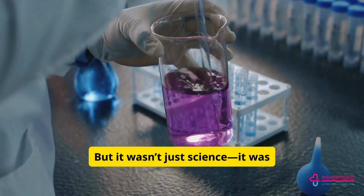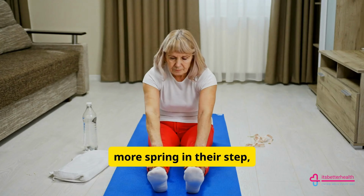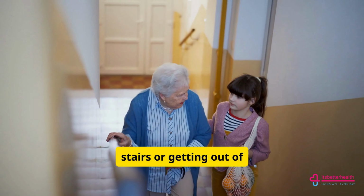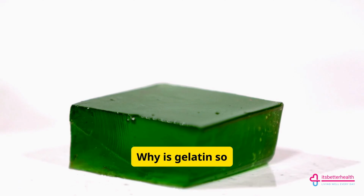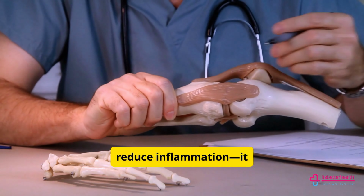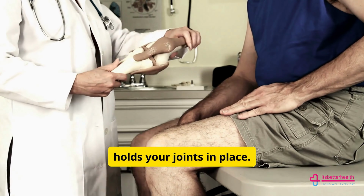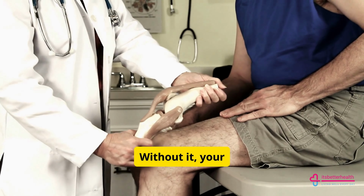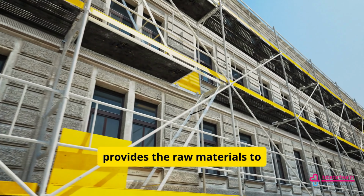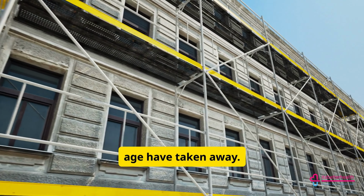But it wasn't just science, it was experience. Participants said they felt more spring in their step, less burning in the joints, and greater ease doing daily tasks like climbing stairs or getting out of bed. Why is gelatin so effective? Because it doesn't just reduce inflammation, it rebuilds your body's infrastructure. Think of collagen as the scaffolding that holds your joints in place. Without it, your cartilage thins, your tendons fray, and your joints grind. Gelatin provides the raw materials to restore that scaffolding and fill in what time and age have taken away.